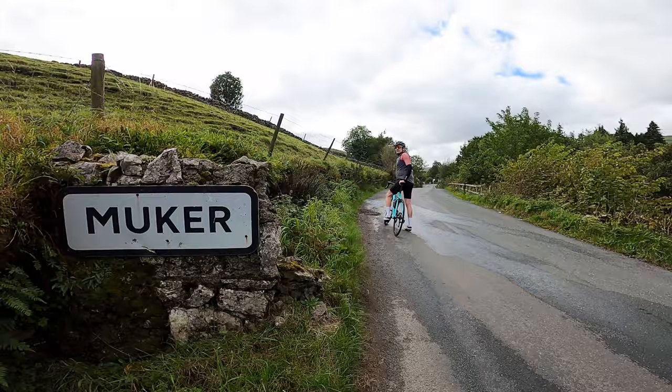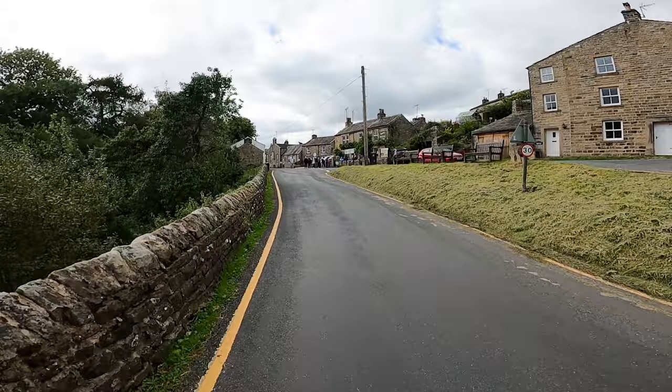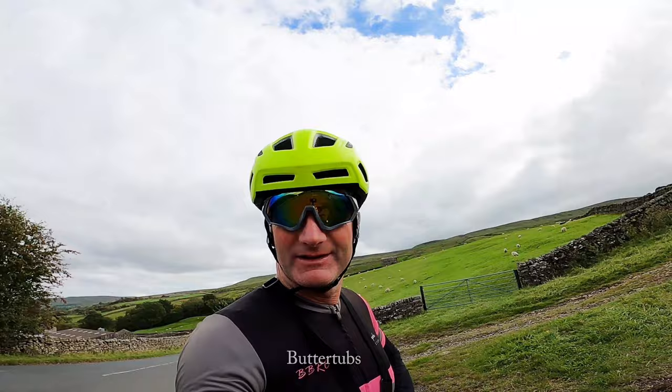This is 58 miles. Like Mike just said, this is Muker. Muker! We've got a stubborn headwind now. It's still a great ride. 60 miles covered, Mike. What's up here? Buttertubs. The climb of Buttertubs. You can see there, Swaledale.